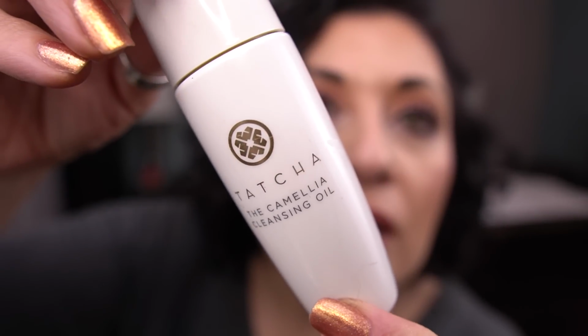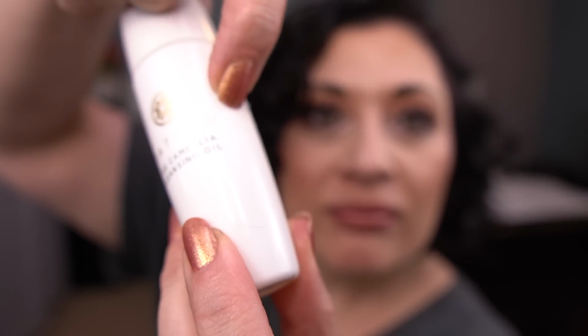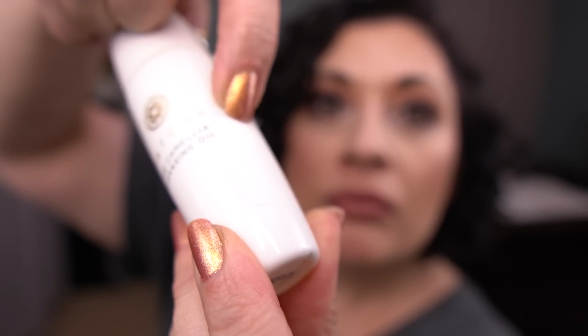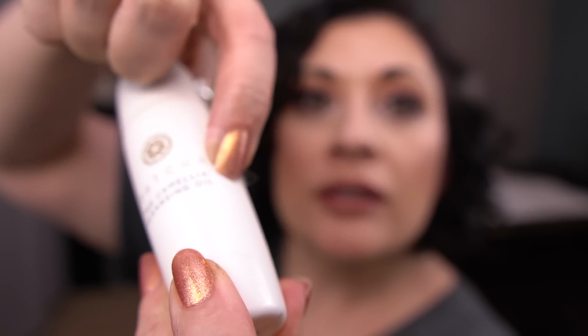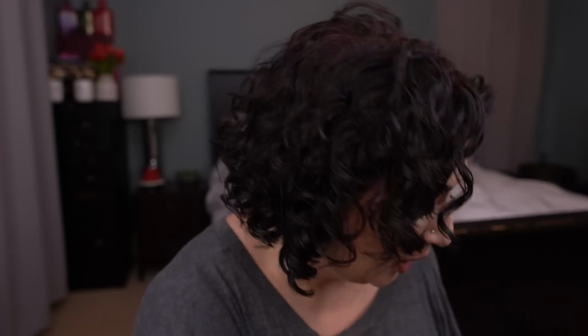And I'm going to see, yeah, here we go. Can you see that little bit on my finger? I don't know if you can see it. And you can see it's bubbling up over here. It flakes off in big, huge chunks. And then you get that on your face. It's not okay. Can you see that peeling off? Like this big old clear chunk. No, I cannot be bothered with that. Tatcha needs to do better with their packaging.